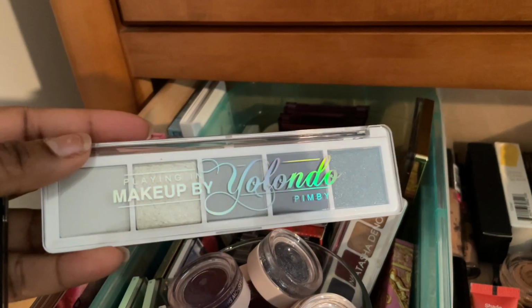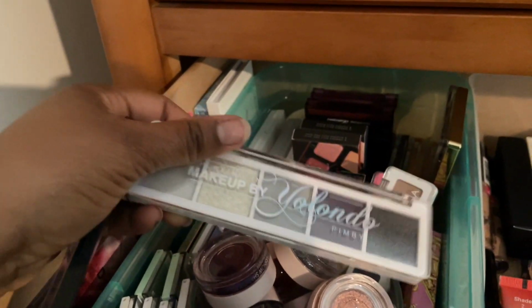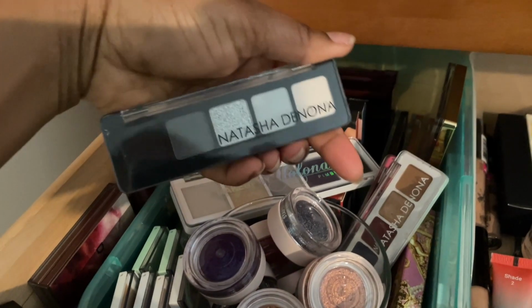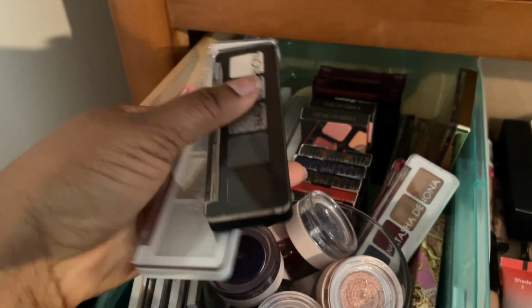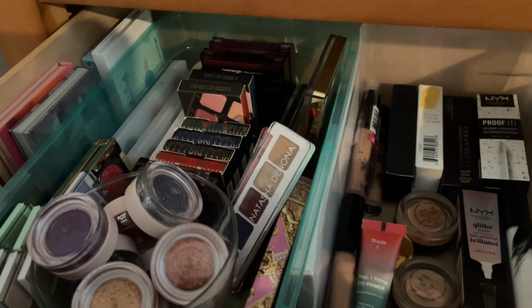This is the Playing and Makeup by Yolando, the Unexpected palette. And to go with it, I'm gonna use it with the Natasha Denona Mini Xenon. I feel like these two are really good companion palettes. You got your silvers, your grays, black. This is gonna be perfect for like New Year's and holiday looks that I plan to do.